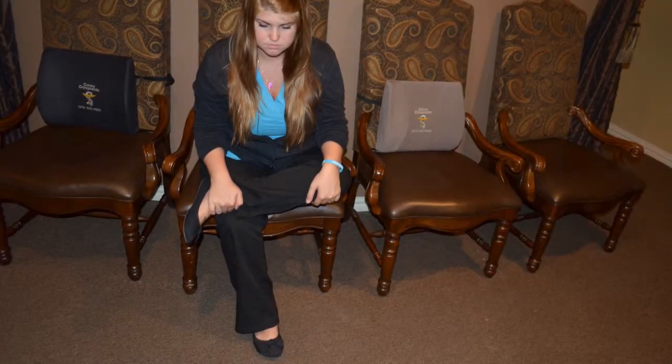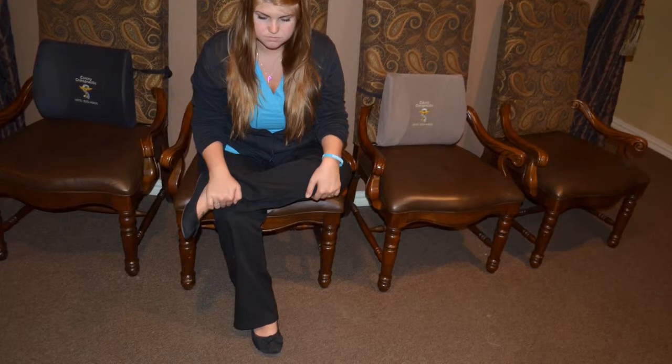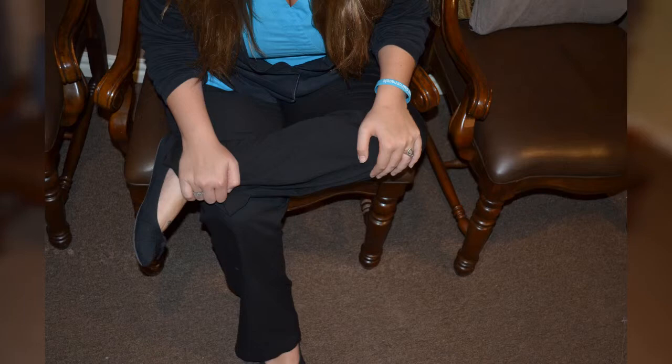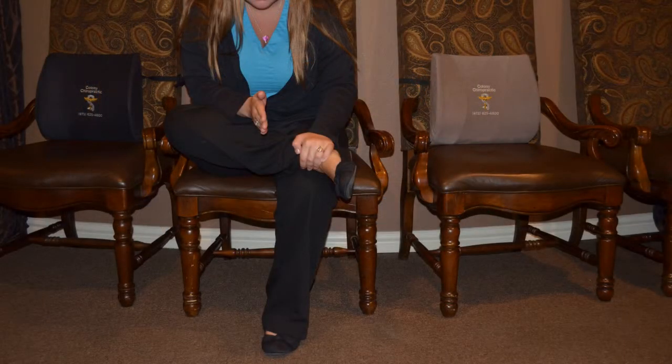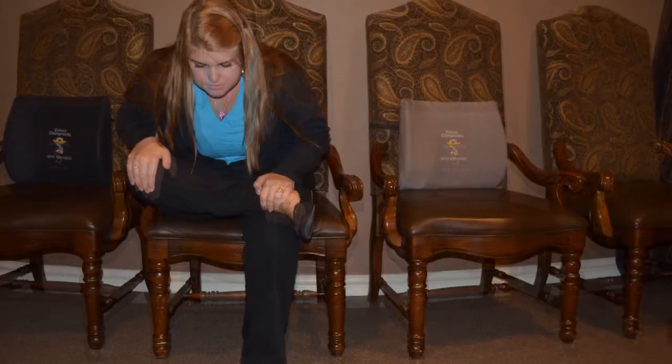For the piriformis stretch, you need to sit in a chair and make a figure 4 with your legs. You'll put one hand on your knee and the other hand on your ankle. The foot that's on the floor needs to be lined up with the center of your body. Then you'll lean forward just to the point where you feel the pain in your low back. Once you're there, you count to 10 and you're going to hold that position. After 10 seconds, you should be able to go a little bit farther forward.